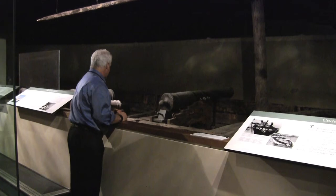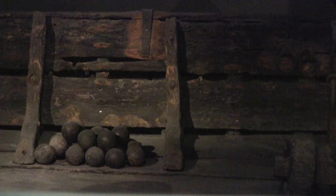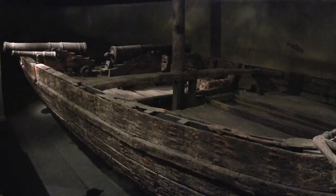For the former objects conservator, the gunboat Philadelphia is the ultimate object. The Revolutionary War vessel was built in 1776 and sank that year during a battle on Lake Champlain. It was excavated from the depths in 1935, eventually ending up in the American History Museum's collection in 1964.